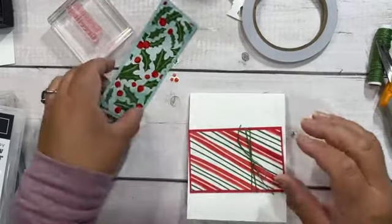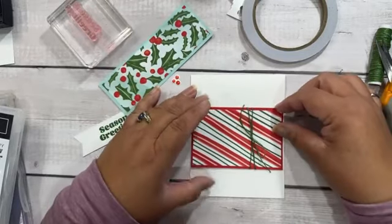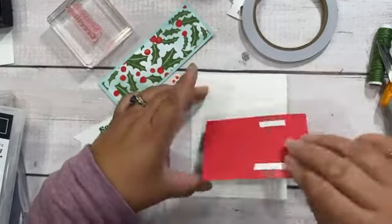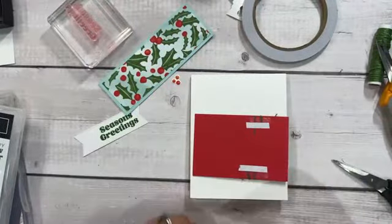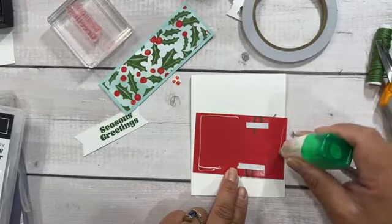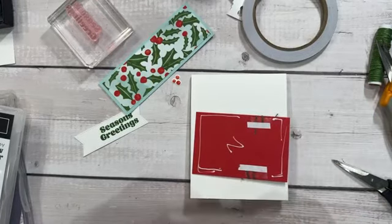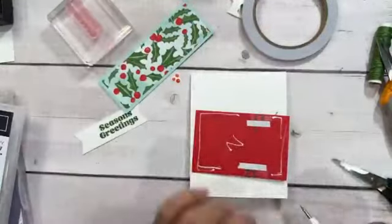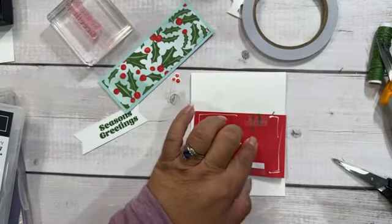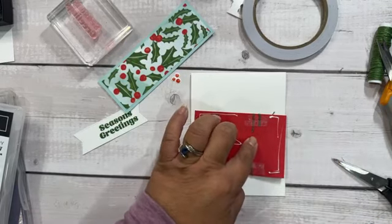Okay. So then we're just going to glue this down. You can glue it wherever you want. I was doing it about a third, like just leaving about an inch on the bottom. And then we can add our glue. There we go. And then we're going to take off those strips. We're not going to waste those strips. We're going to use them to our advantage. So I'm just going to rip them off, like so.